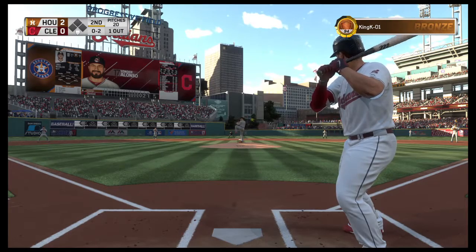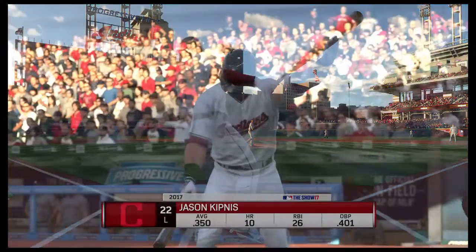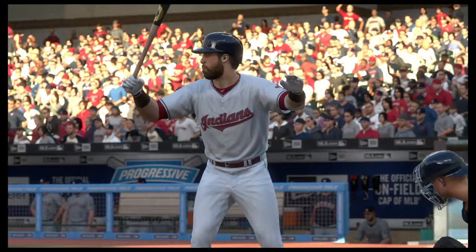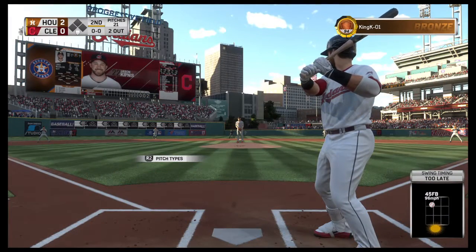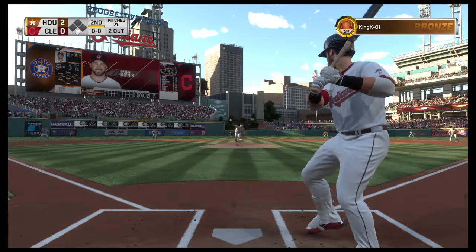Well, there's no doubt what he was thinking on those first 2 swings. Big power swings. Now he's got to dial it back a little bit and try to put that ball in play. Got him swinging on the fastball there. Yonder Alonso goes down for the second out in the bottom half.